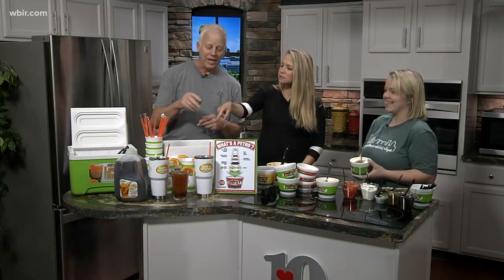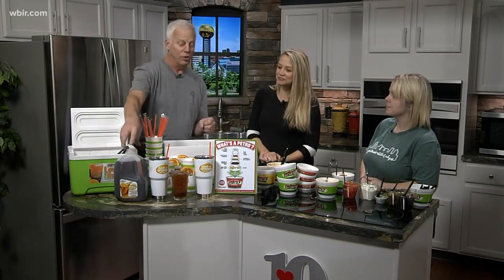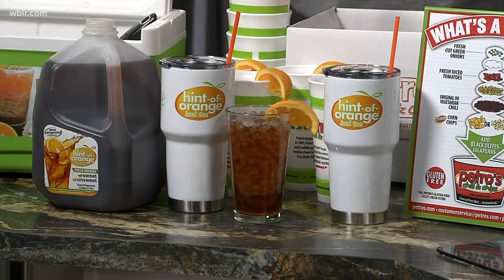And then our tea, we're famous for our hint of orange iced tea. Another trademark secret. It just has a hint of orange in it. And it just happens to be that we're in big orange country, so that kind of goes well. That's exactly right. People really love it. It's done so well. We've actually got it on its own brand now. We sell gallons in the stores. Food City's carrying our tea now. And they're even carrying some of our chili. I see it all over social media. We're going to have to post this to social.